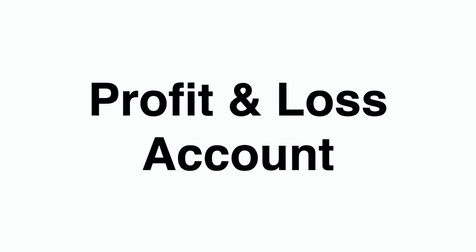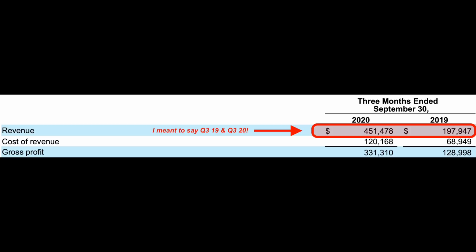The first one being the profit and loss account. The first thing to look at is revenue, because that shows the overall demand for Etsy as a business, as well as the products being sold on their platform too. And to be honest guys, it's growing absolutely massively. Over 100% growth year on year between Q3 2019 and Q4 20. So that's a big tick in the box from a growth perspective.